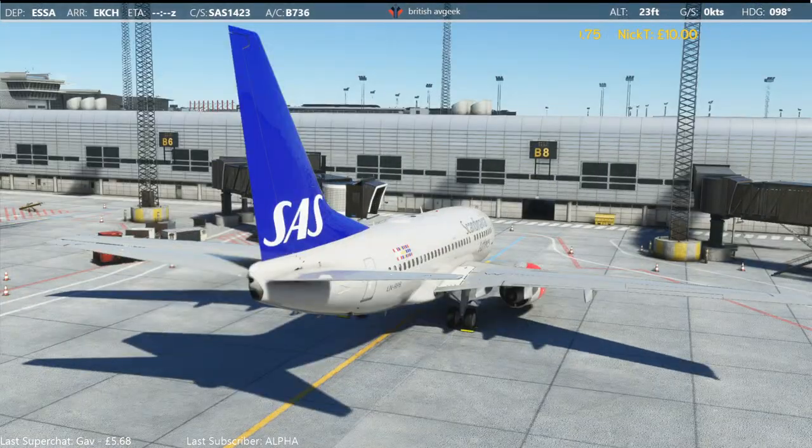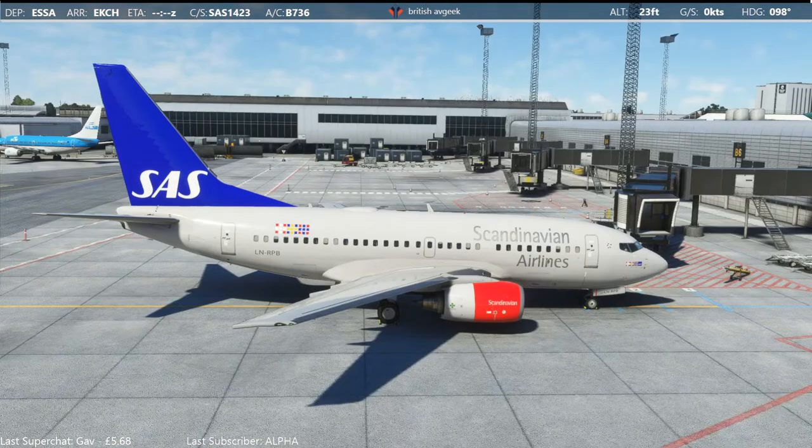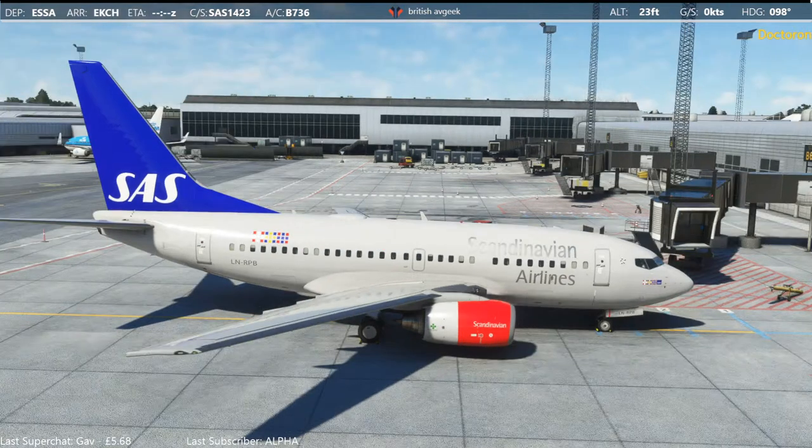Bit rough on the old performance. Then we've got to fly back to Arlanda now. Minimum approach speed, please. I am already minimum approach speed.